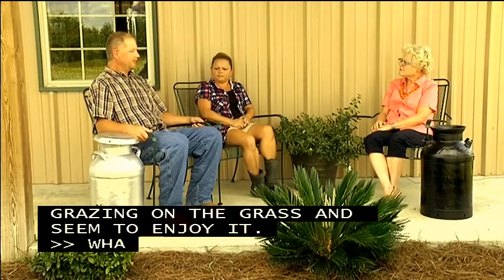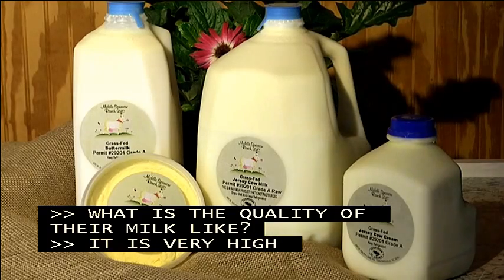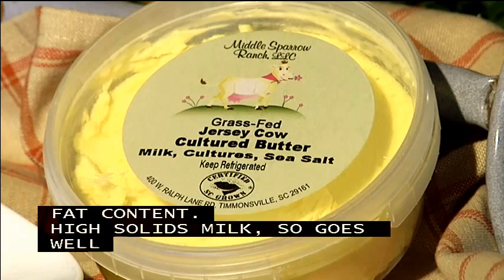So, what's the quality of their milk like? Well, it's very high butterfat content, high solids milk, so it goes very well with our cheese making. And actually, we just started making butter not too long ago. It's a very rich, creamy, sweet kind of butter that we make out of that. So the Jersey really works well for the kind of products that we're making.